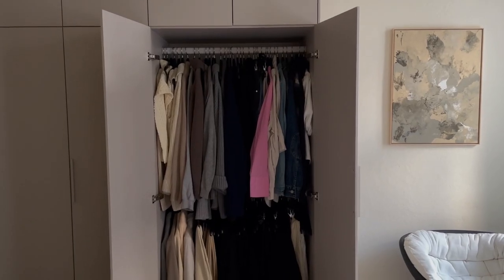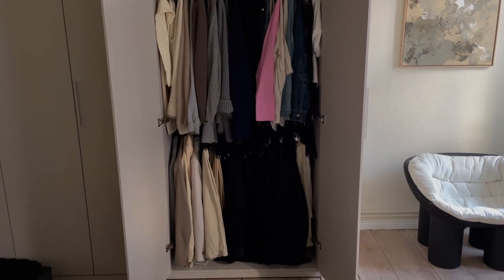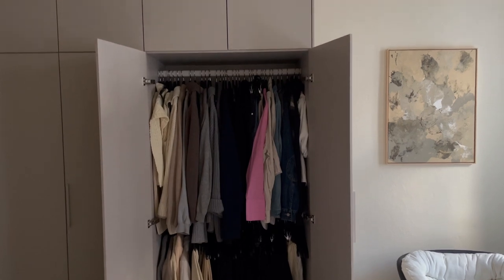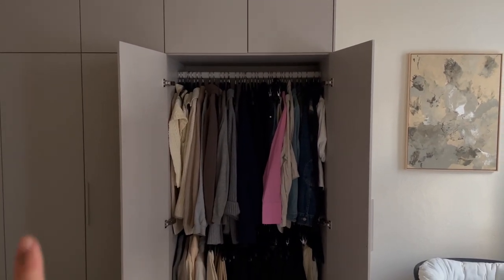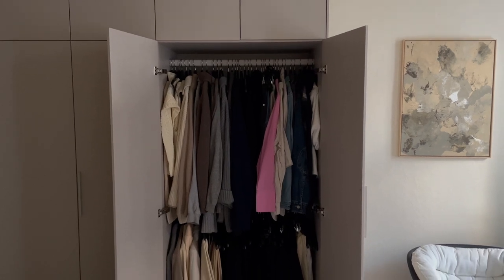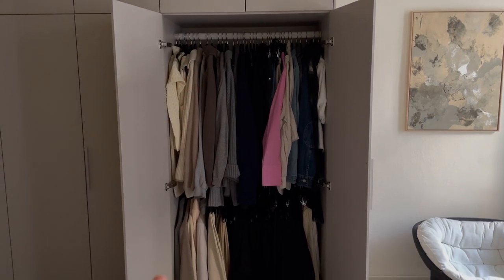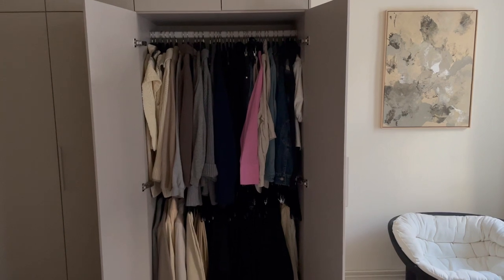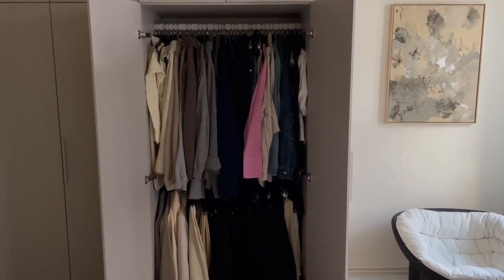Then we opted for a lot of hanging space, as you can see, because we both like to hang our clothes. So this side is Ed's, and I will not be sharing it. And this is my side. This is a lot of knits. Then we have blazers. Then there's some more blazers where you can just see blackness. And then lots of trousers, some denim jackets, and some bits.